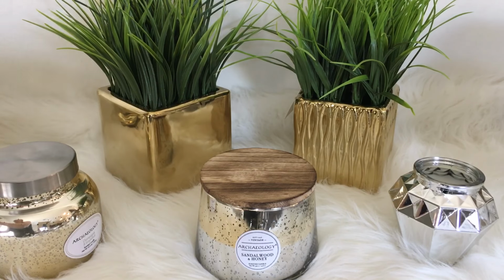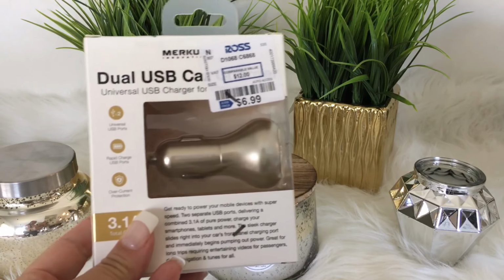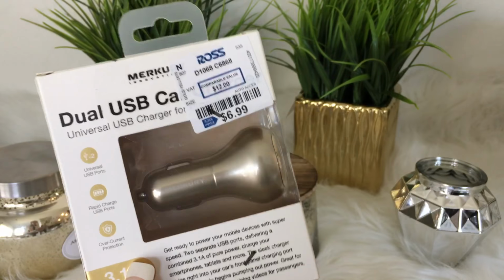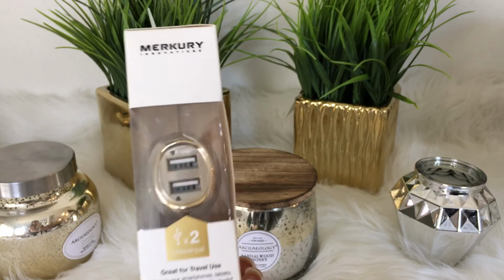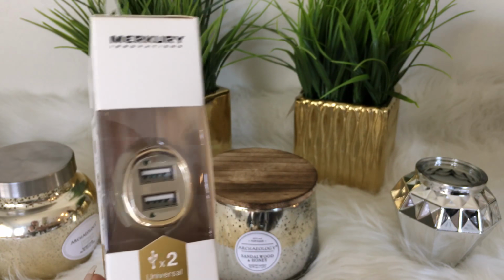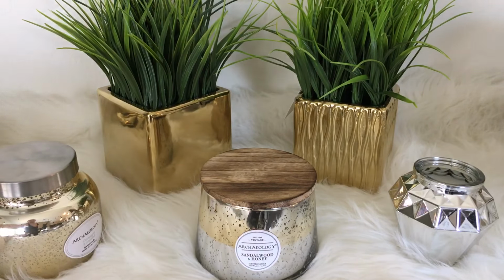So also from Ross, this cute USB car charger for $6.99. Now I have found gold car chargers before, but most of them are either a champagne or a light gold, and this one is definitely a gold with a beautiful gloss there. So I thought this was beautiful. $6.99, I would get that as well.